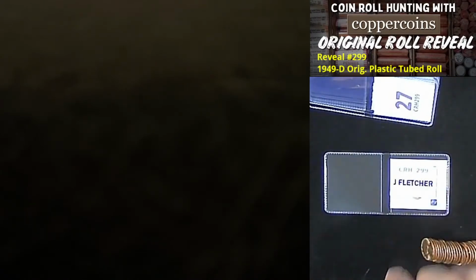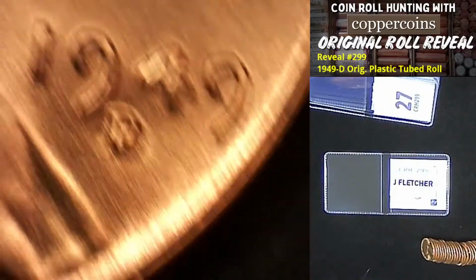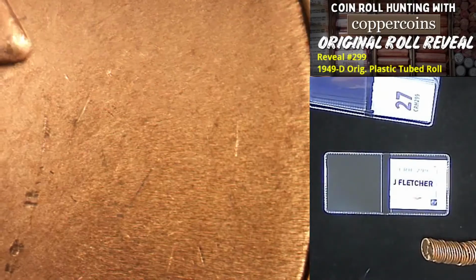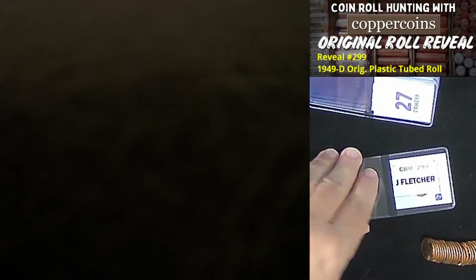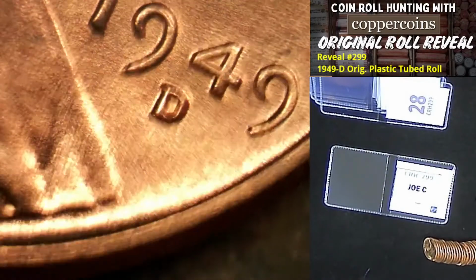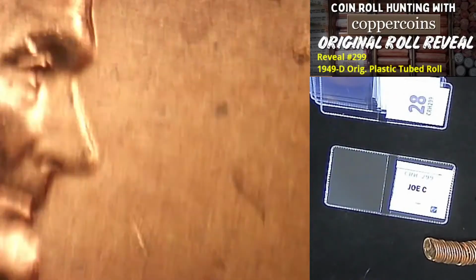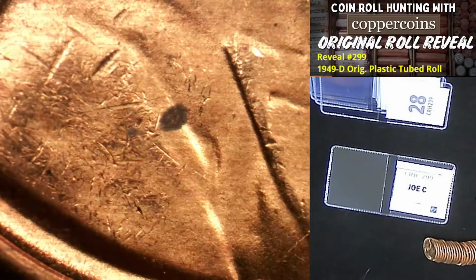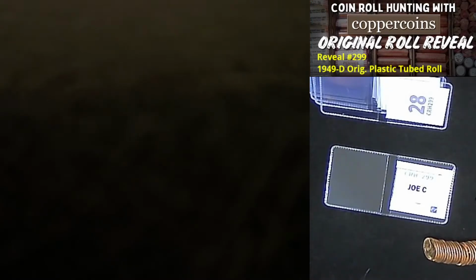26. Hoping that maybe a little pause in the action could cause us a luck change. Nothing doing. This one will be for Joe Cathy. Nope. Check this date and mint mark again just to be sure. Okay. Nothing there.